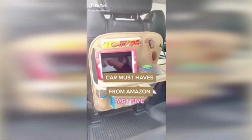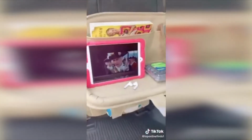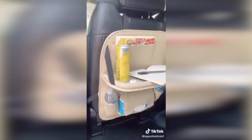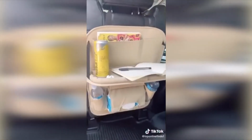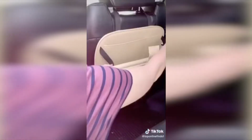Car must-haves from Amazon, part 5. First up is this seat back organizer that is awesome if you are going on a long road trip or if you have kids. It has this little tray that can go up and down, so it's awesome for propping up an iPad to watch a show, or if you need to be working while you're in the car, you can set up your computer.